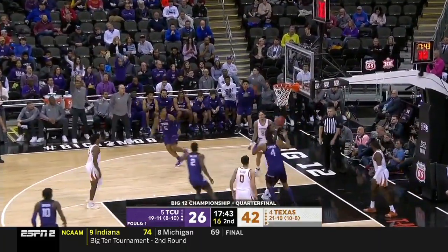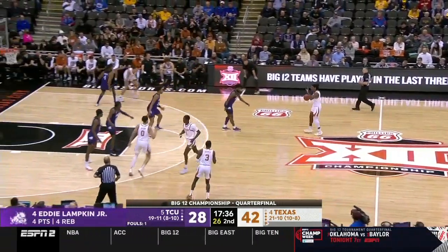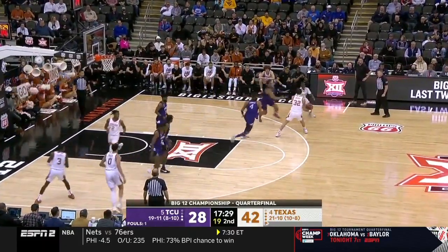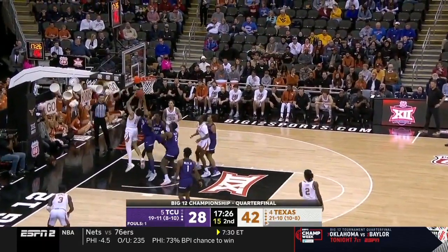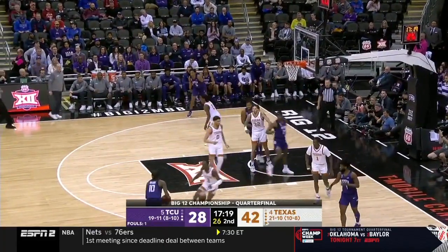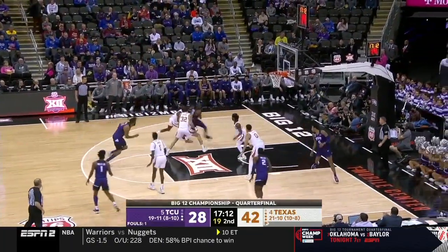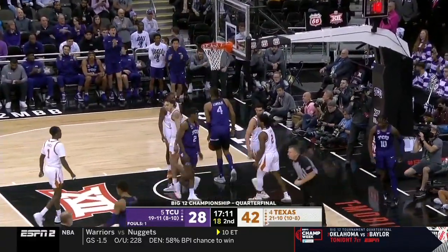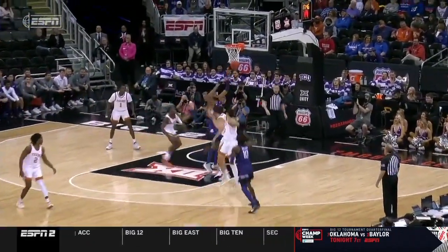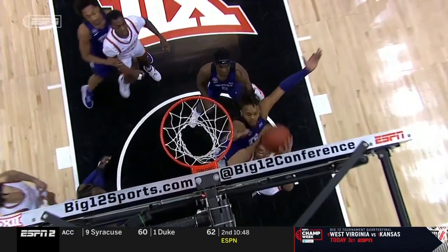Lampkin, and he puts it up, and an easy 2 for Eddie Lampkin. Well, just in these first 2.5 minutes, TCU's offense looks better than it did all first half. Sure does. Blocked from behind by Lampkin, and the Frogs want to run. So does their defense. A foul called on Texas, and Damian Baugh will go to the free throw line. Lampkin plays with such energy. Nice roll to the front of the rim. Good finish there at the basket. And here he is being active.